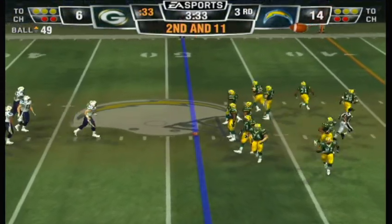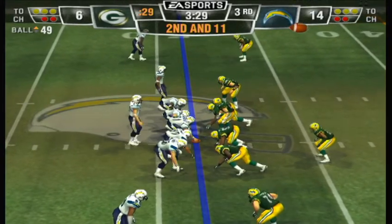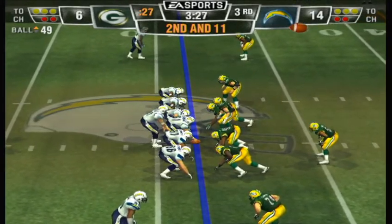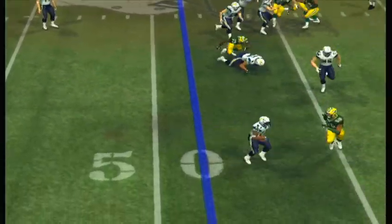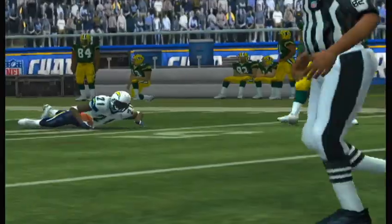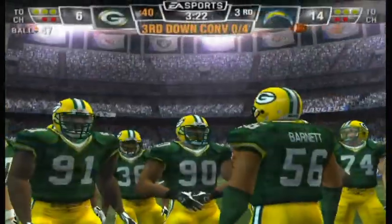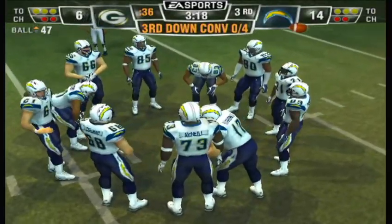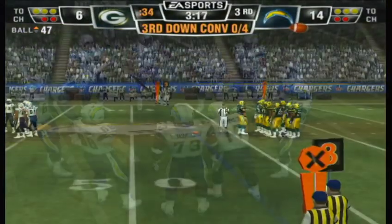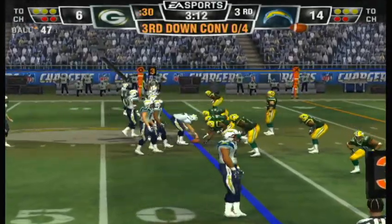Ball on the 49-yard line. Single set backfield. They get it out there on the target. Tomlinson gains around 2 yards there on the target. To convert on this third down play, they have to reach at least the 38.